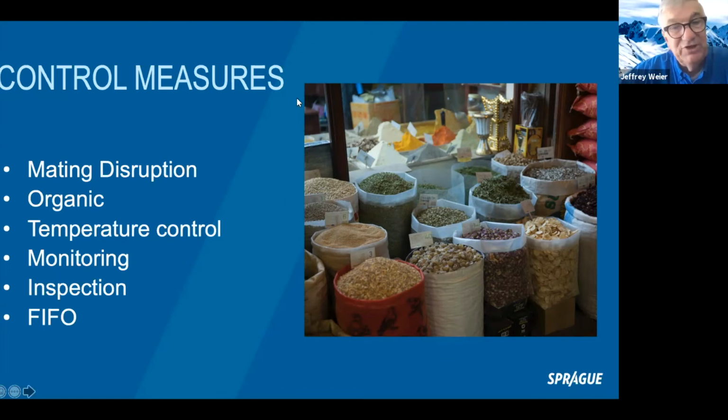So some of the control measures we use that I think are of great interest are mating disruption, which is a tool that uses the pheromones of the insects, using their own biology against them. We also have a tendency to have a lot of organic material, certified organic food processed. And there are different ways of attacking a pest problem in an organic environment.